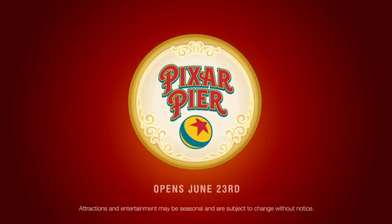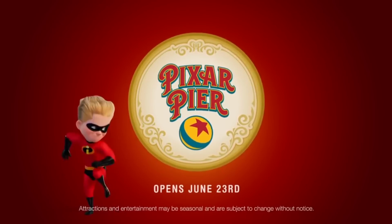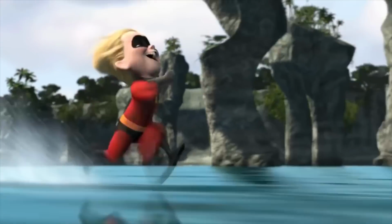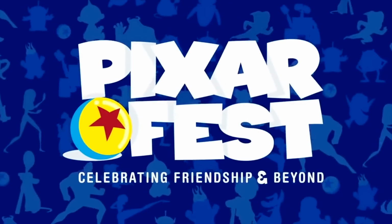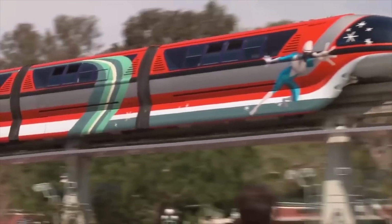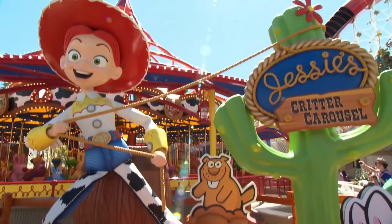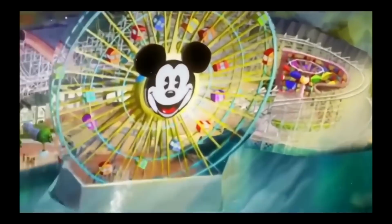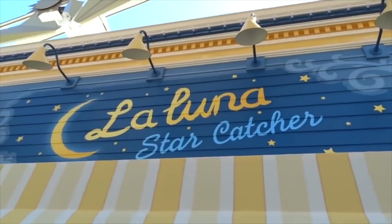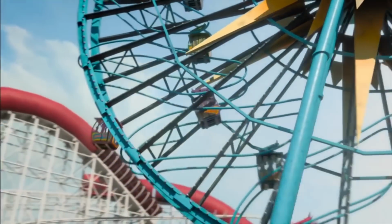On June 23, 2018, part of Paradise Pier reopened as Pixar Pier, inspired by films from Pixar Animation Studios. Pixar Pier opened during the limited-time Pixar Fest celebration, which began on April 13, 2018. California Screamin' became the Incredicoaster, King Triton's Carousel of the Sea became Jesse's Critter Carousel, Inside Out Emotional Whirlwind opened where the Maliboomer used to be, the Boardwalk games are now the games of Pixar Pier, where we find games inspired by Bullseye, WALL-E, La Luna, and Heimlich, and Mickey's Fun Wheel became the Pixar Pal Around.